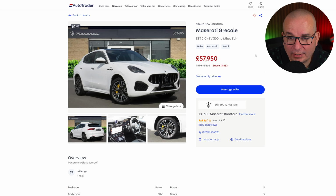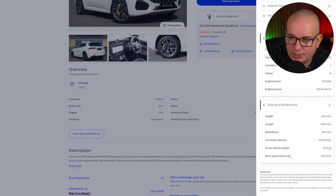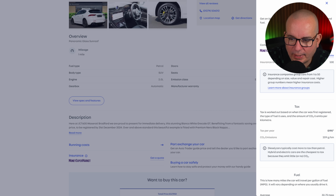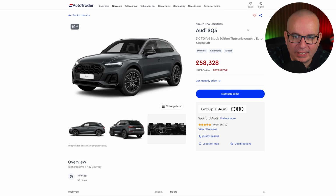The Maserati Grecale, 300 horsepower, this beastie. It is petrol 2 litre, 0 to 62 in 5.6 seconds, 535 litres of boot space. You'll get 30 MPG according to Maserati, and it's Insurance Group 50. 13.5 grand off that one, which brings it from 71.5 down to just under 58.